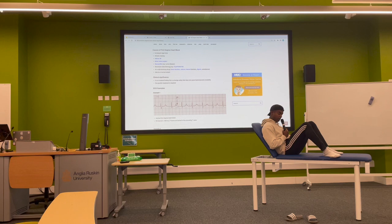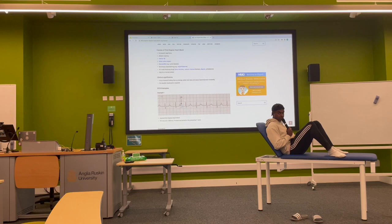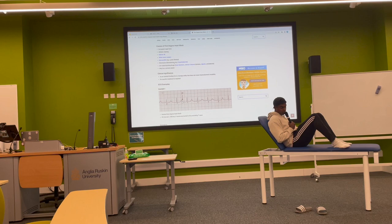What is vagal tone? What is the vagus nerve? It is a nerve. Parasympathetic. What is parasympathetic? Is it fight or flight or rest and digest? Rest and digest. Yeah. So when you want to go to the toilet and sleep, you use your parasympathetic. So, it slows down the heart.